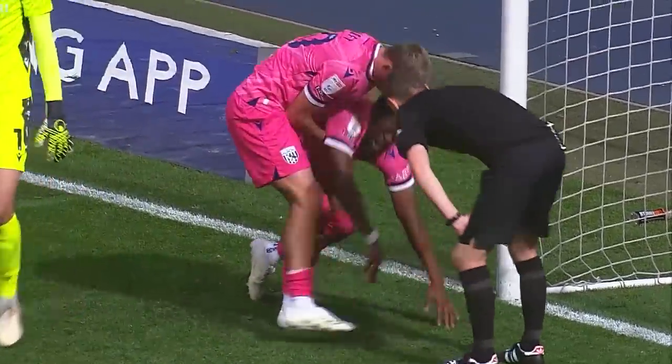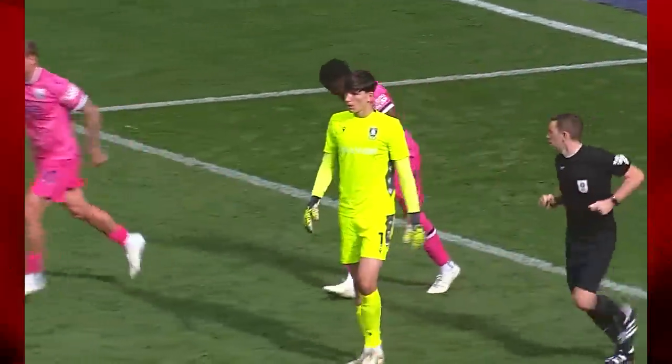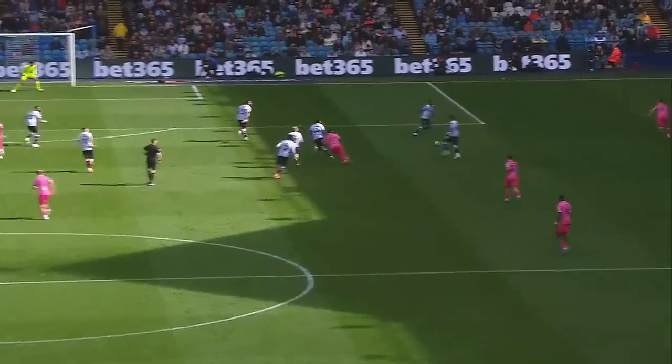Not enough clean sheets this season. It was great attacking play to get to the line from Fellows, and he just sort of tossed it up in the air, and Wednesday unfortunately were unable to cut it out, and West Brom are right back in it.